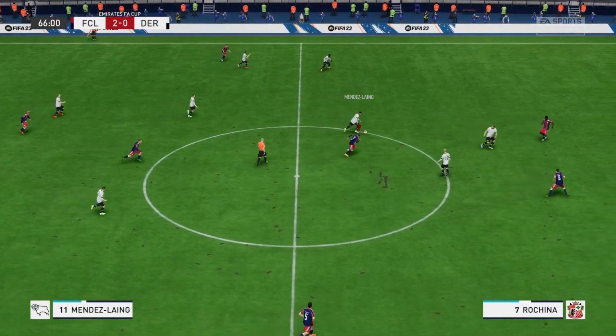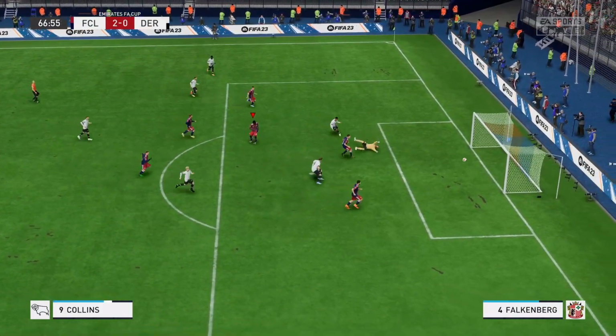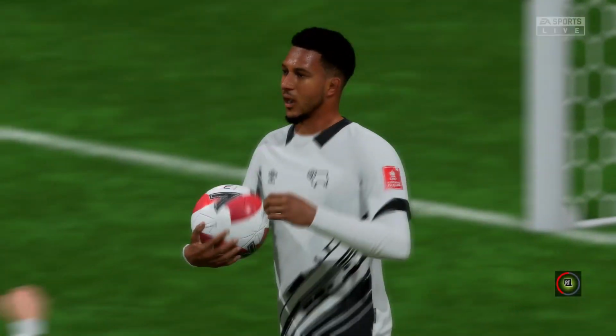Well, a bad pass it was. It is a decent looking attack here. Can he get one back? He can! He's given his team a real opportunity, and momentum is with them.